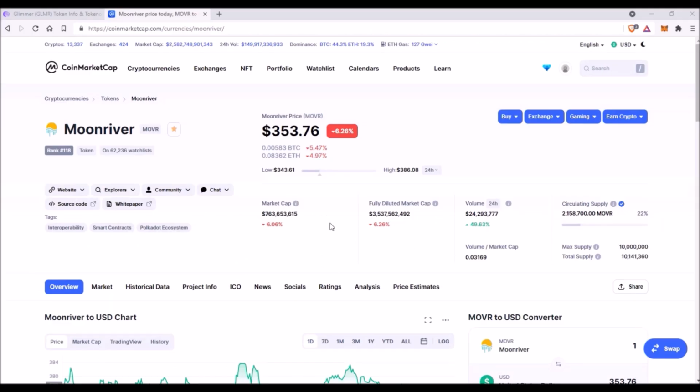The current Moonriver's market cap is $763 million. Yes, I know Moonriver's current circulating supply is already 22% of total supply, and Moonbeam will initially have only 15% of all tokens on the market. Still, this 764 million capitalization of Moonriver can be used as a relevant benchmark to predict Moonbeam's market cap.